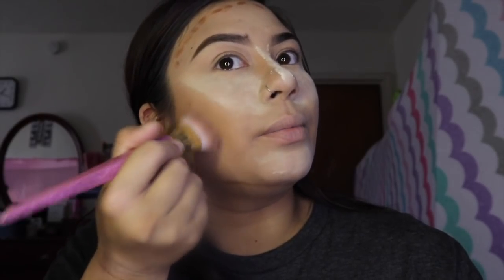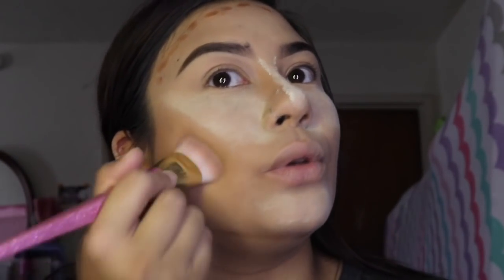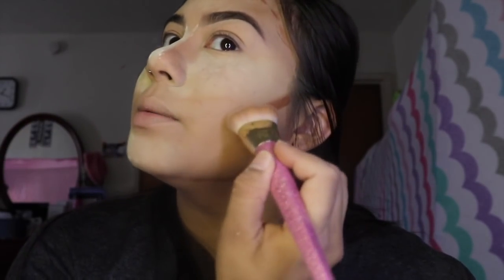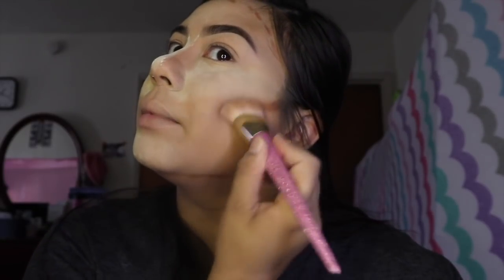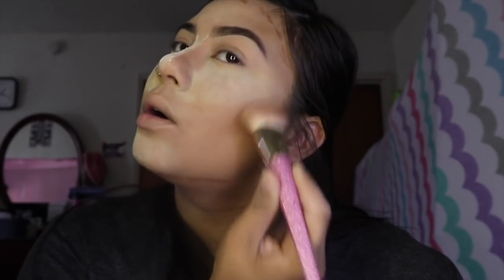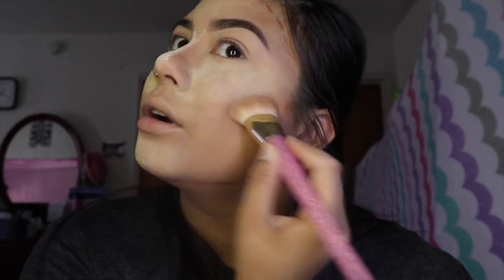So if it goes too forward, I don't want it to be right here, so I blend it and then I try to blend it back. Blend that back. Blend that back. Like so. It doesn't have to be perfect because I'm not perfect. No one's perfect. It doesn't have to be perfect because I go over it with my contour powder as well. And then we're just gonna blend this out.